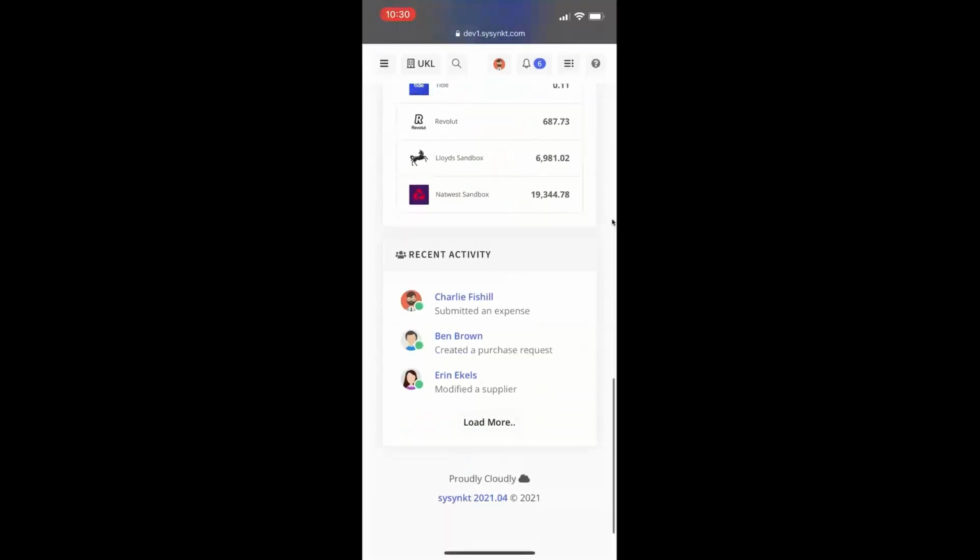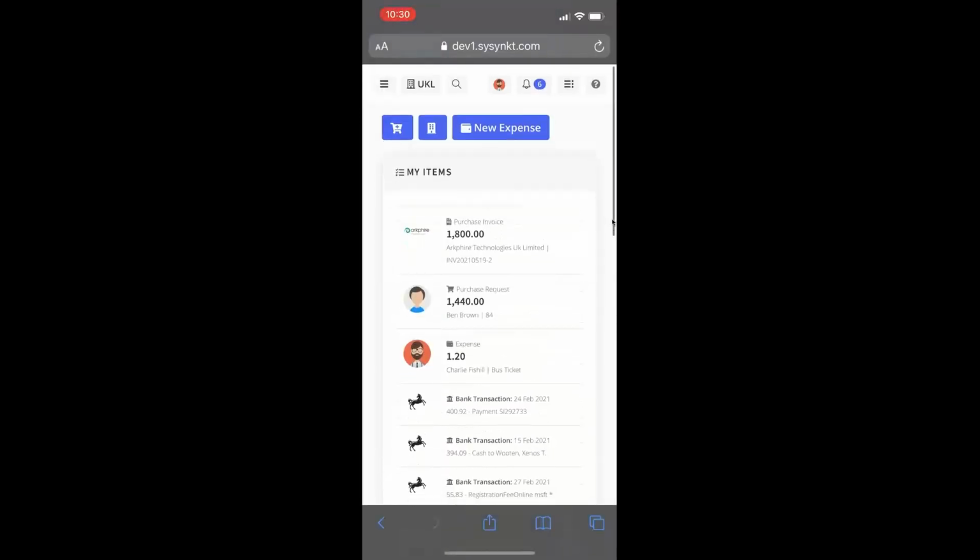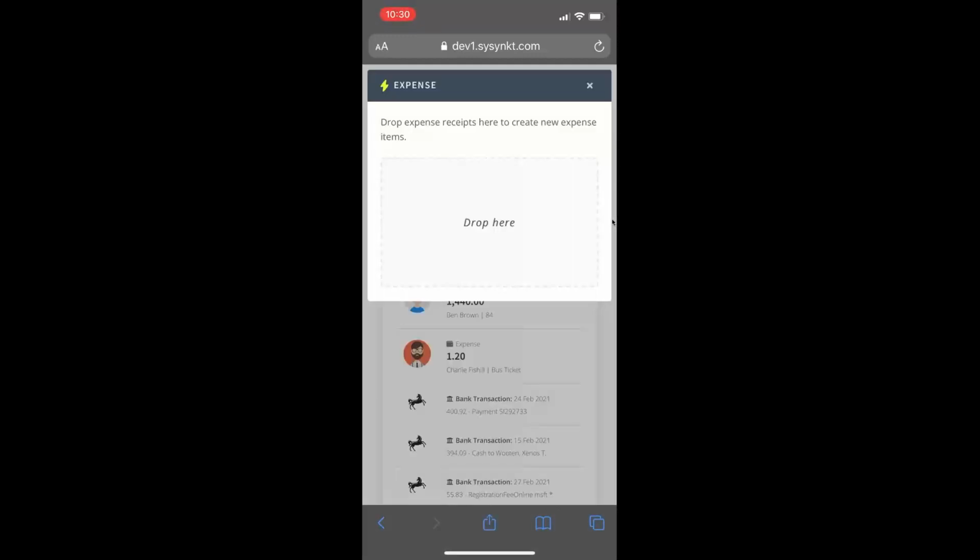We can see that here. But I'm going to enter in now a simple expense. I've got to grab a meal that I just want to expense. So I'll hit new expense. I will drop here or take a photo.